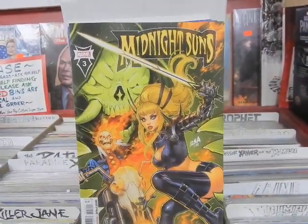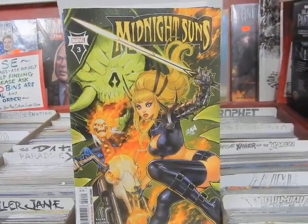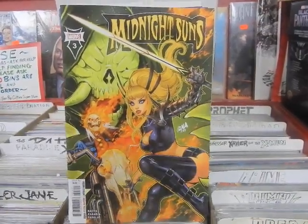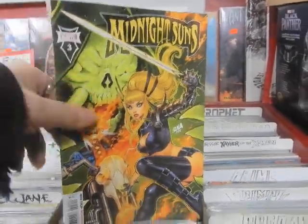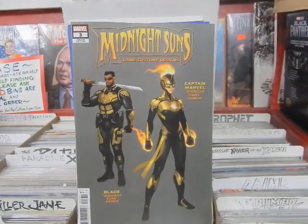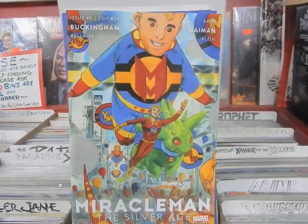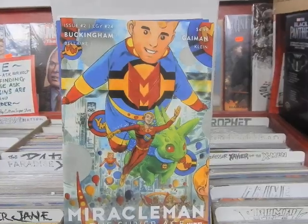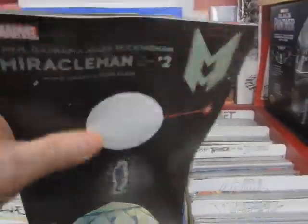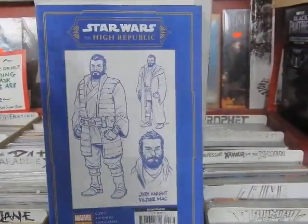Midnight Suns number 3. You got some Ghost Rider character on there. You got Ileana, Magik, man oh man, smoking hot Russian bride. Here you've got the game costume designs. Here we got Miracle Man, the Silver Age number 2. And there is the variant cover on that one. Star Wars The High Republic number 2, number 1, second printing.